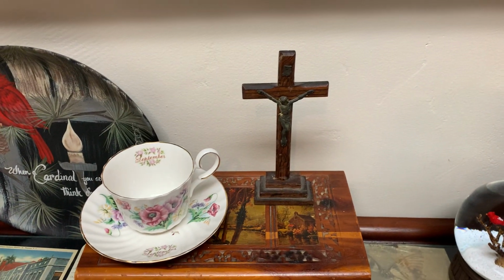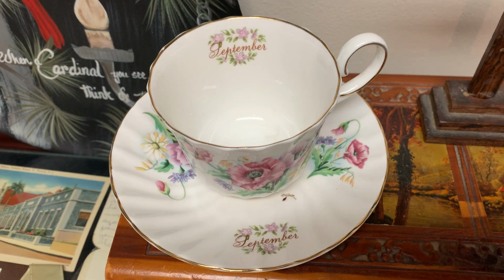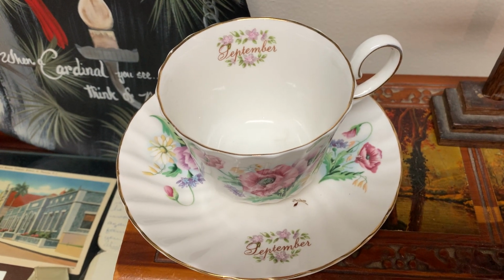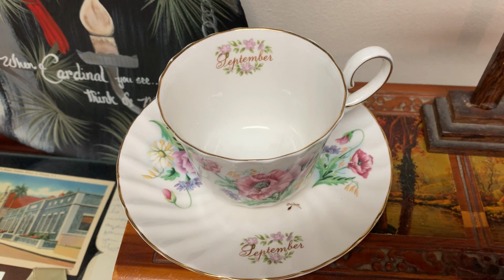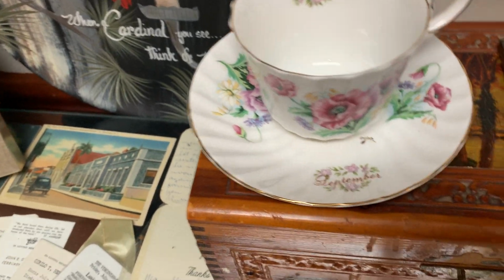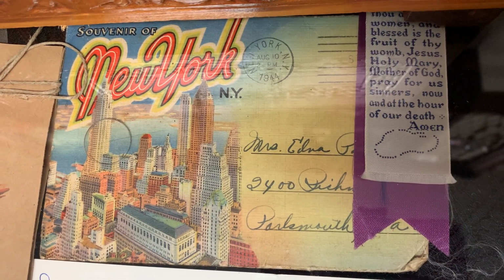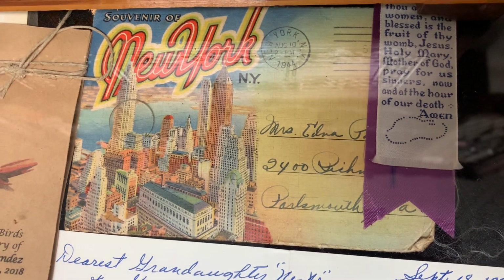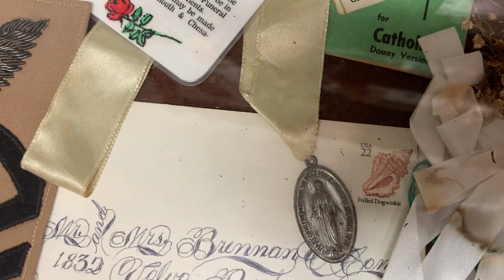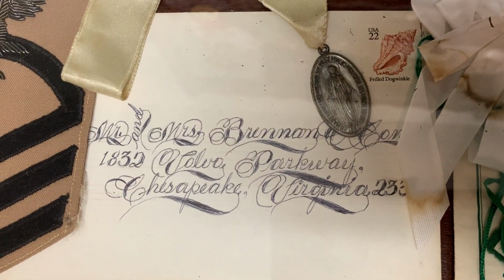Nanny was born in the month of September. It was her favorite month of the year. And this is a beautiful cup and saucer that she purchased when she was stationed in England. It is English bone china, and she always loved it because it showed the month that she was born. I also have some beautiful postcards that she sent to various family members or had sent to her. This happens to be from New York in the 1940s. This is a beautiful medal on a white satin ribbon, and some more of my grandfather's printing.